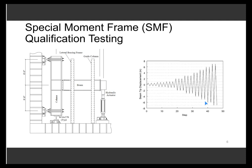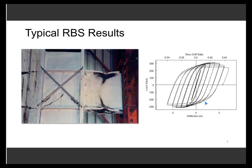So on the days of the tests, there's always a lot of excitement at the lab. Lots of people came to observe. The engineers that designed the hospital were there. The engineers that were doing the plan review for OSHPD were there. While we would run a test, we would monitor real time the load that we were putting in the actuators, as well as the deflection to produce these hysteretic plots. And this is pretty typical of what the plots would look like.